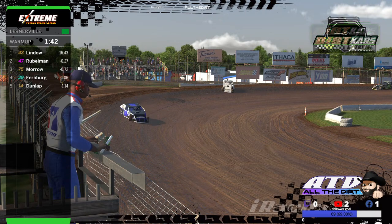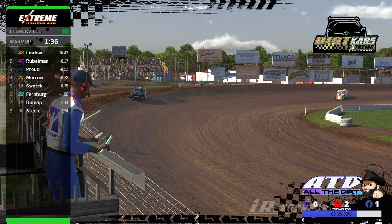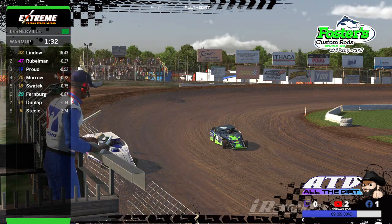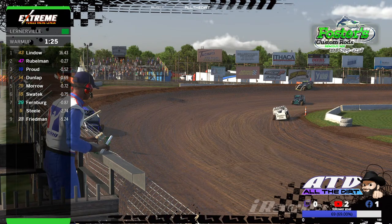Oh, Michael Steele goes up and over into the outside wall during the warm-up. Hopefully he'll get that number 5 machine straightened back out. Ooh, Ben Morrow sends it hard over the cushion into turn 4. This track is going to be slick by the end of these 50 laps, folks. We're going to separate the men from the boys tonight.